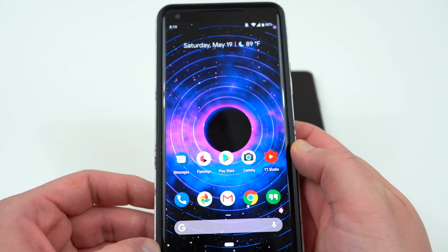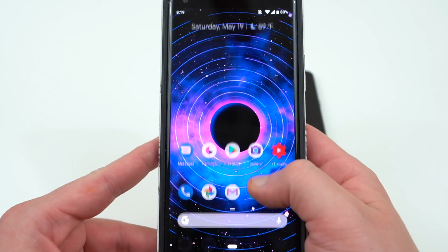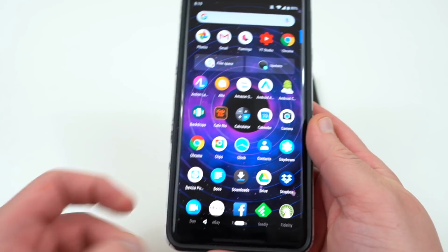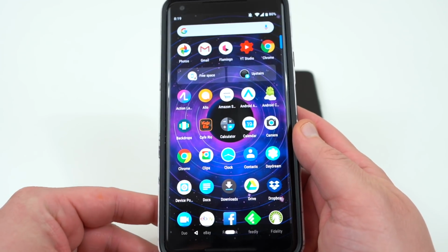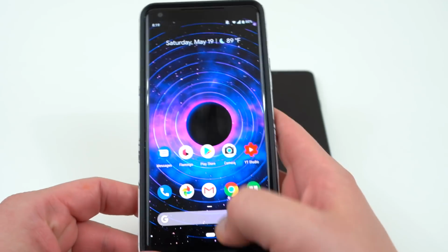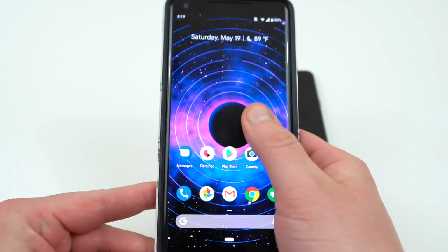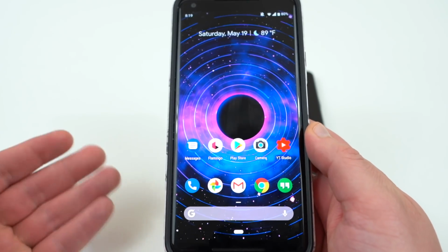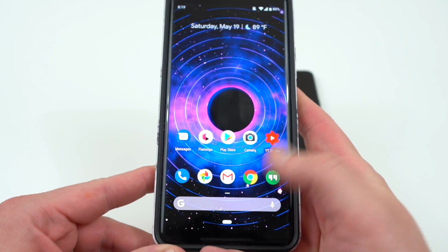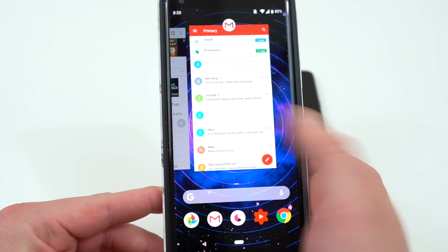One of the things that's gotten really difficult to get used to is that you have to do this really long swipe from the home screen to get into your app drawer. So that's kind of an annoying thing. I think they could probably eliminate that somehow by doing a downward swipe gesture to get into the app drawer. That's not being utilized at all right now, and it seems like something we could take advantage of.